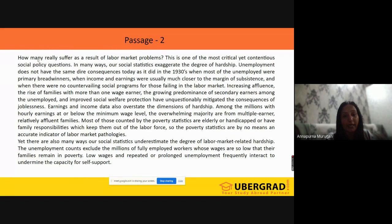So first let us read this in detail. How many really suffer as a result of labor market problems? What is it saying? See, when you're reading, I said you need to understand and read. You should not read like how I am reading now. How many really suffer as a result of labor market problems? This is one of the most critical yet contentious social policy questions. You saw that I did not use any punctuation, I did not give any heed to understanding. I just read this. This is the common way students read in the exam, and that is why they won't be clear about what the topic is, or they won't get connected.